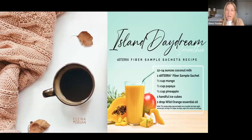Here's a quick fiber sample sachet, and you can see it's mixed with a few other things to make a yummy smoothie, if you will. I really like the idea of adding our fiber into other foods, other liquid foods, especially if you're a person who does drink smoothies on a regular basis.